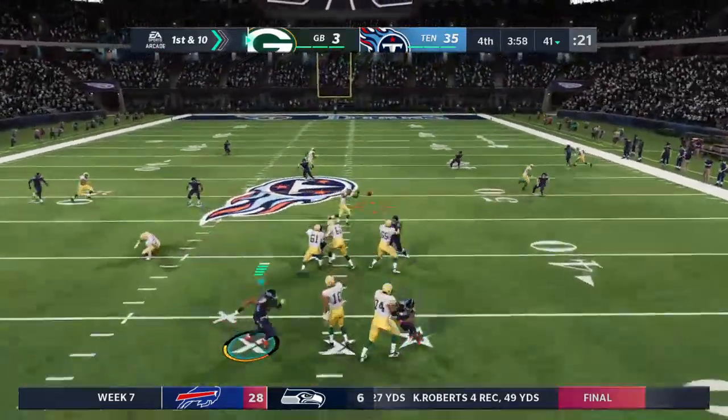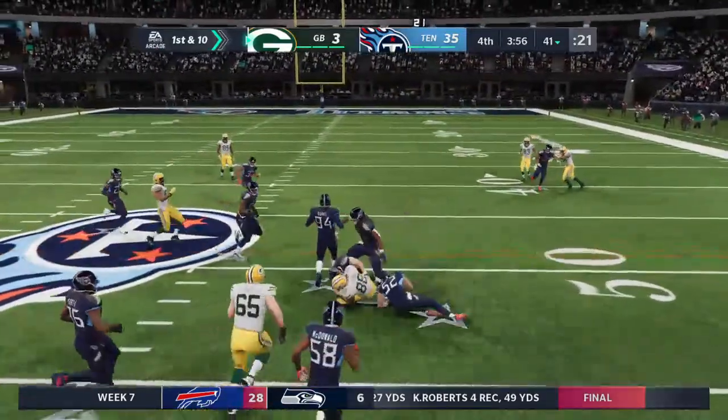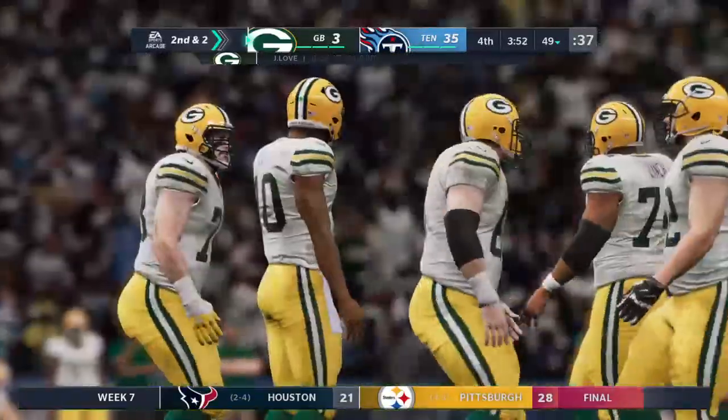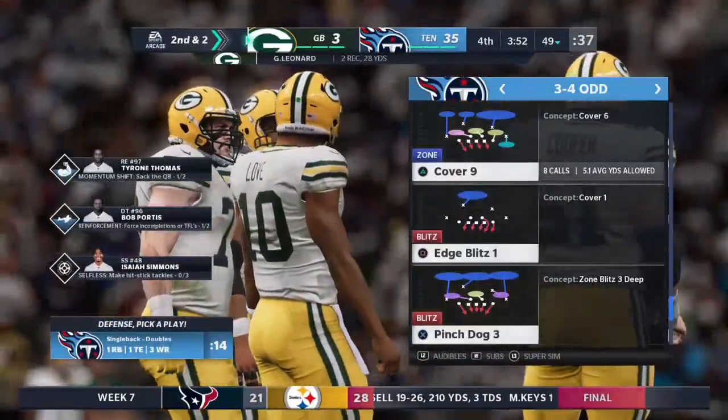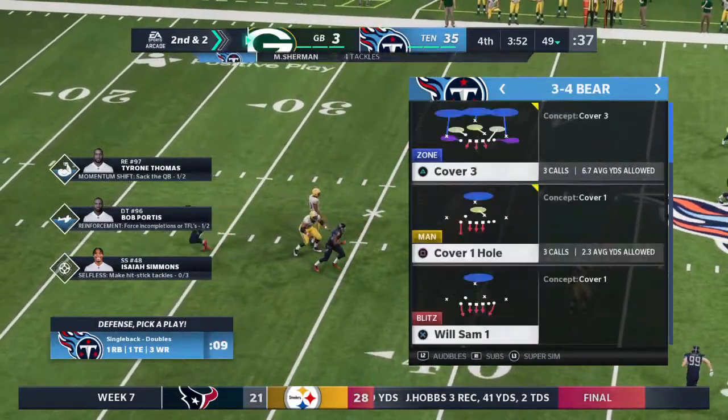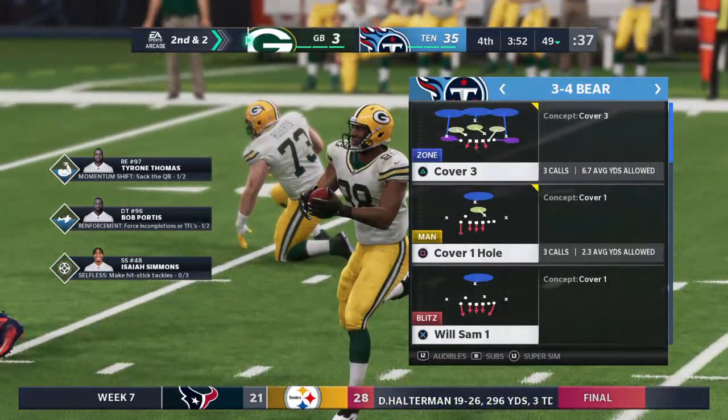Jordan Love ready on 1st down here. Over the middle, complete. That's Leonard. And the result here, a pickup of 8. Leaves him with 2 to go on 2nd down. A good pickup there. 8 yards on the 1st down completion. Fired that one in there, able to make connection on a nice in route.